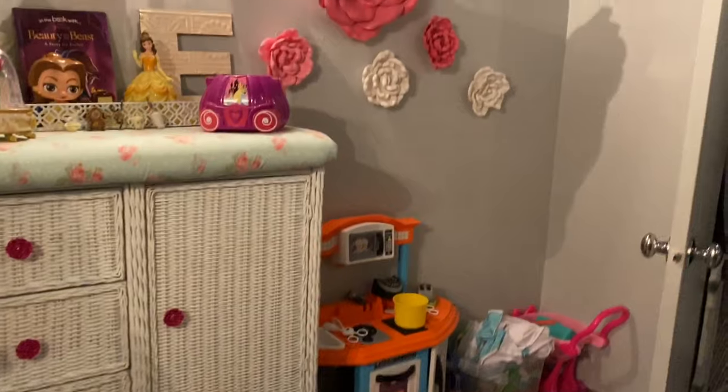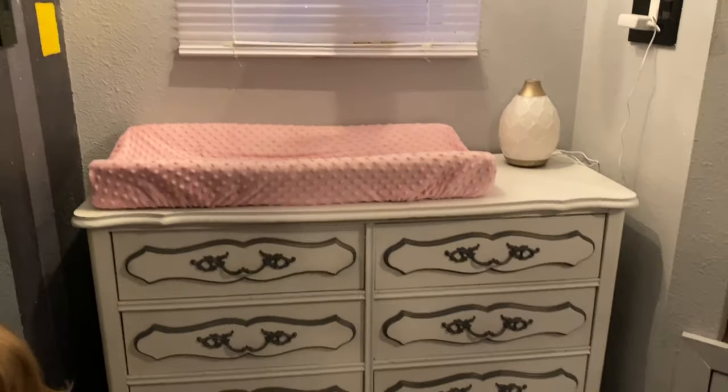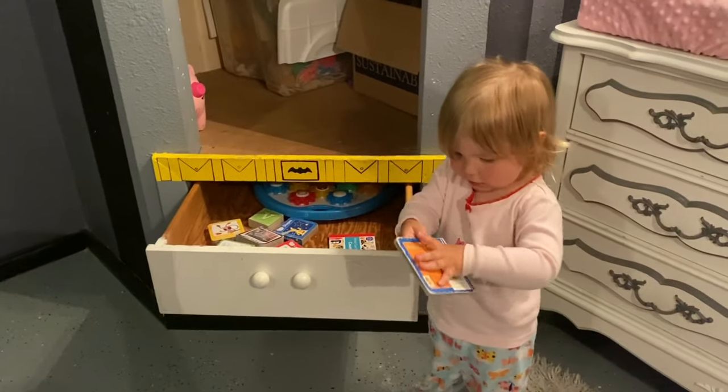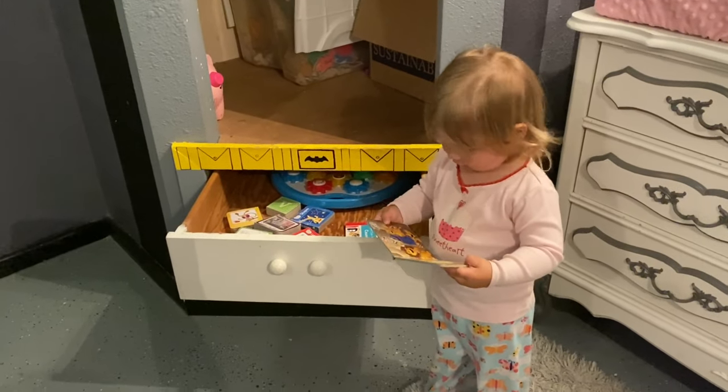Nice and clean over there. And she's already getting into everything. Mama. What? My books. Your books. All right.